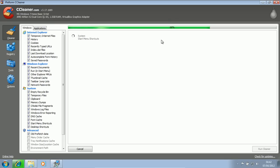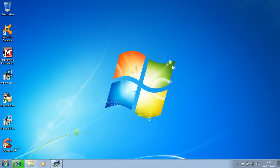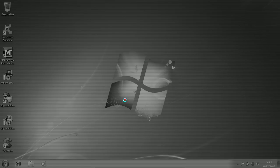So as soon as this is done, it's gotten rid of all your stuff basically, and your history. You know that can be very dangerous if a hacker gets into your computer and finds out what you've been looking at. So definitely a good idea to get rid of that stuff. So yeah, this is basically how to have a secure setup for your computer, and that's about it really for this video.